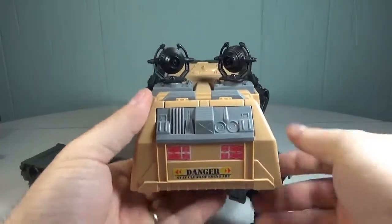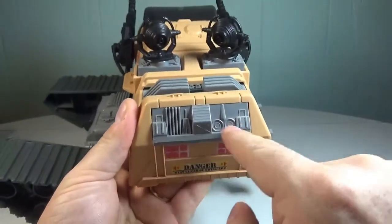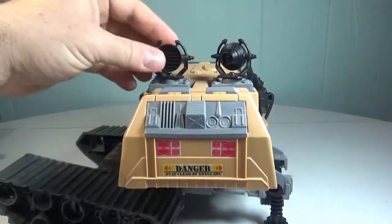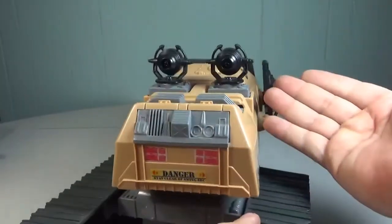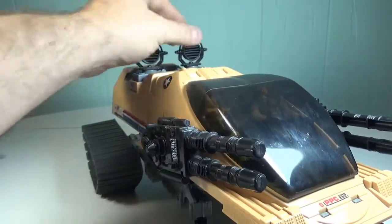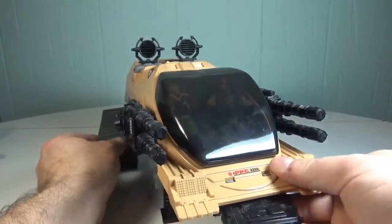But to focus on some of the sculpting on the rest of the vehicle, here's more engine parts right here. Nice sculpt right here with some of these engine parts. I really do like it. The searchlights are a separate plastic and they can rotate on top. Looks really good. As far as pieces that are easily broken, I would say the searchlights on this bad boy are probably the first two to go, seeing as they're a little bit more of a brittle plastic. They don't rotate, they're pretty much in a fixed position, so that's something to point out as well.